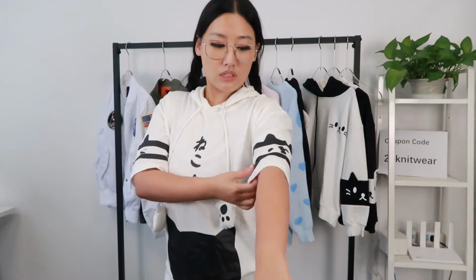I'm 5'3", 132 pounds. Now I'm wearing the medium size. Yes, that's the body effect. Medium size. It's pretty fit. And this fabric is cotton. Very comfortable.